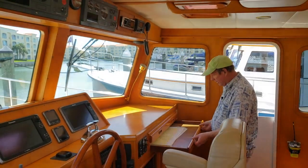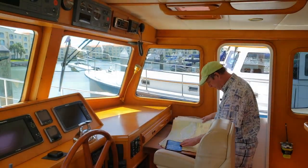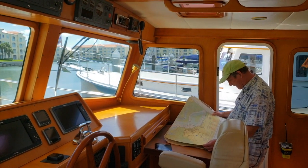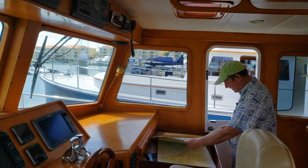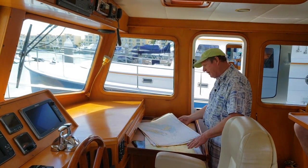You have two full size chart drawers. Which, let's see here, obviously I left these here because this looks like it's somewhere in Germany. And those are included with the boat. Included with the boat in case you need them. There's a reason to buy this boat, right. That's right. Helgoland.